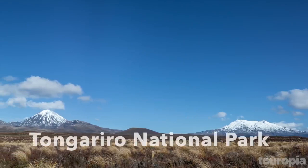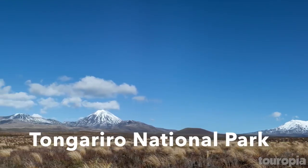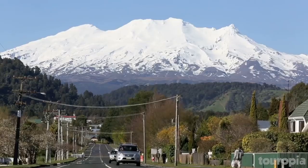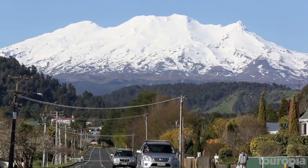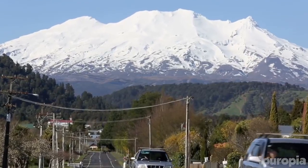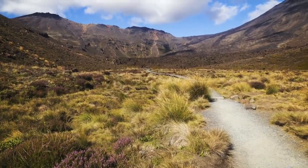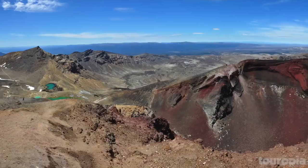Number 2, Tongariro National Park. The first national park of New Zealand, Tongariro is known for its surprises and extremes. The park's diverse range of ecosystems includes tranquil lakes, active volcanoes, herb fields, untamed forests, and desert-like plateaus.